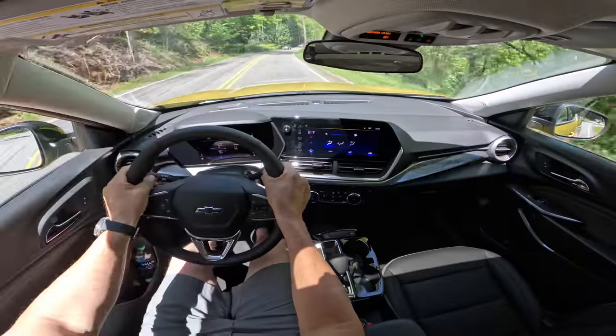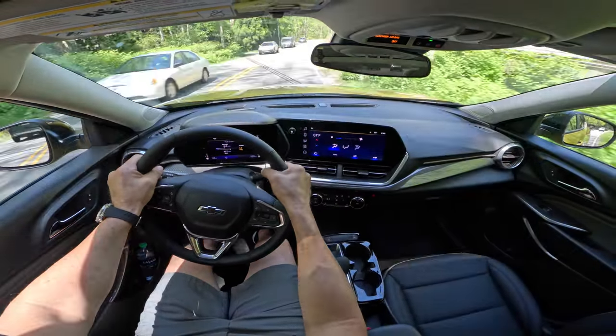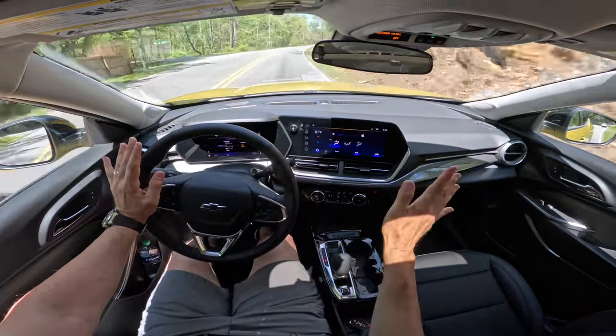All right guys, we are inside this 2024 Chevrolet Trax Active, and right away, it's a totally different vehicle.